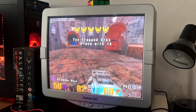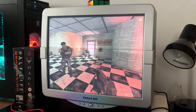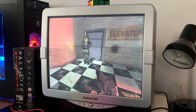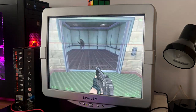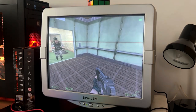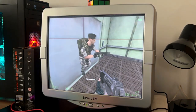Okay, so for the final game, let's do a bit of Posing Force. Now, you can probably see some lines on the screen. That's nothing to do with the display itself, that's purely the camera. The refresh rate of the monitor isn't completely synchronised with the shutter speed of the camera. So, apologies for that, it doesn't look like that in person, it looks perfect.